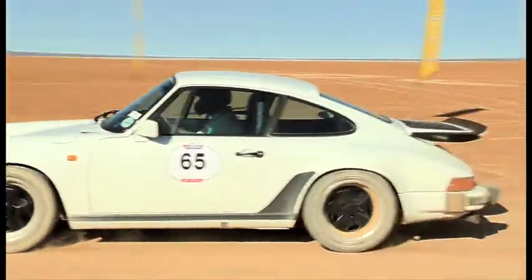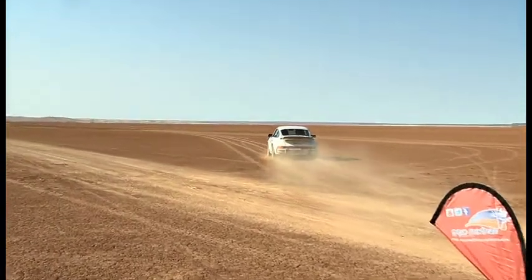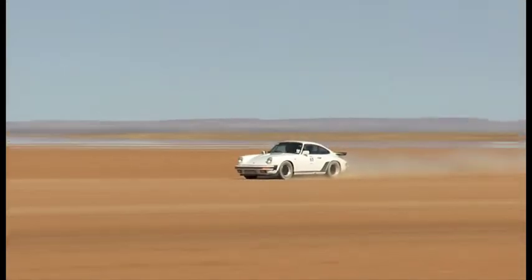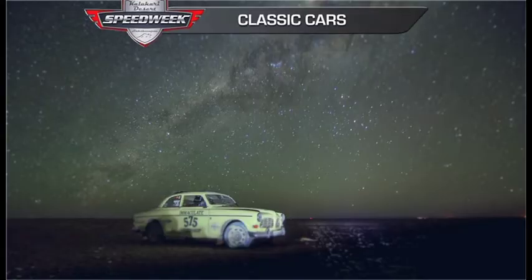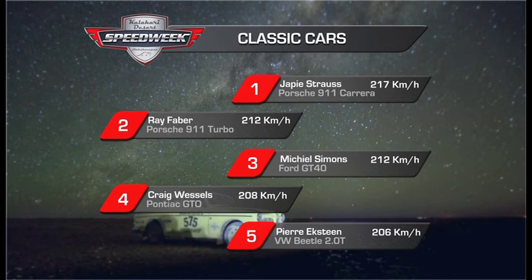Joppy Strauss in his Porsche 911 Carrera leaves the start line, picks his lane, and prepares himself for the long 5-kilometer stretch out in front of him. It's only the last 100 meters that count, so it's a case of ensuring you are happy with your car and the pan before you give it your all. And give it his all is what Joppy did as he clocked 217 kilometers an hour. 5 kilometers an hour faster than the closest driver.